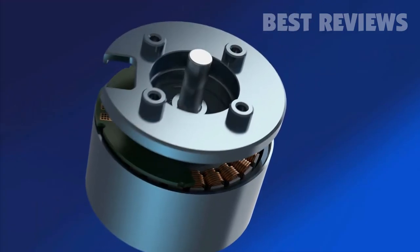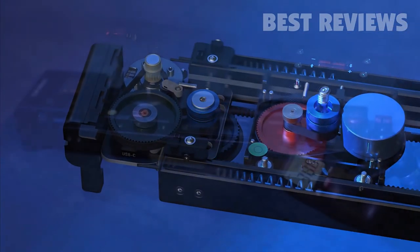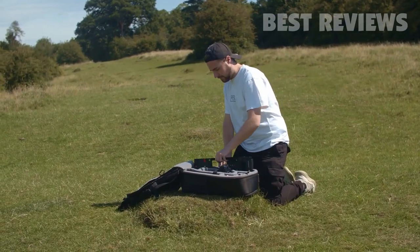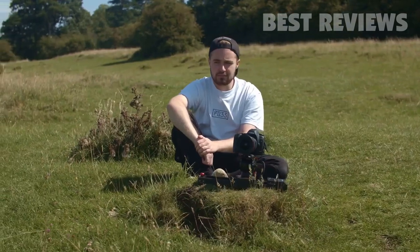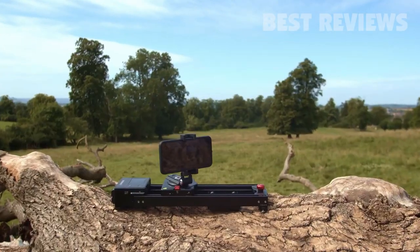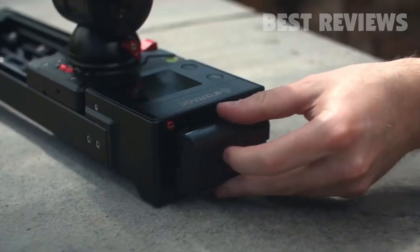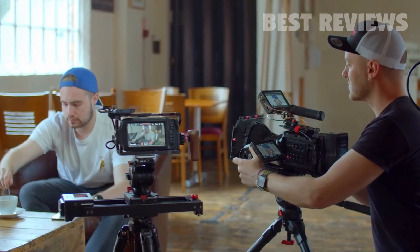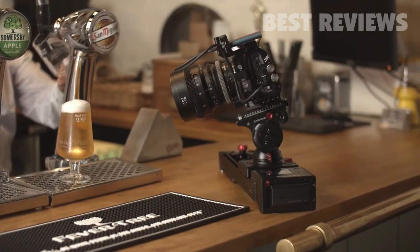Superior brushless motors provide reassuring silence in what can be a noisy world. Compact and lightweight with lightning speed deployment, the Shark Slider Nano provides you with an all-in-one slider solution which is simple to use no matter where you find yourself. Minimum power consumption, exceptional runtime, and USB-C charging means you'll never miss a shot.